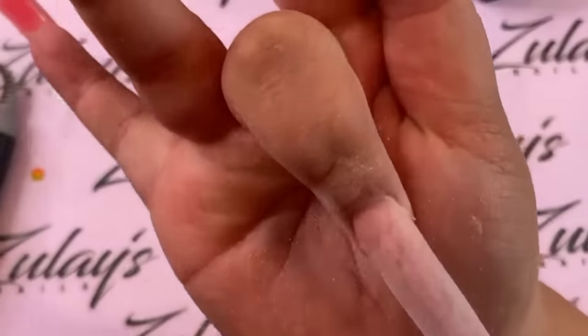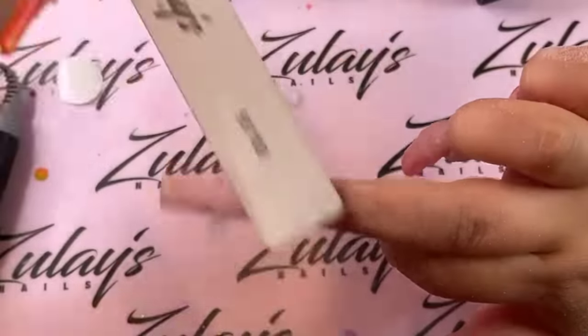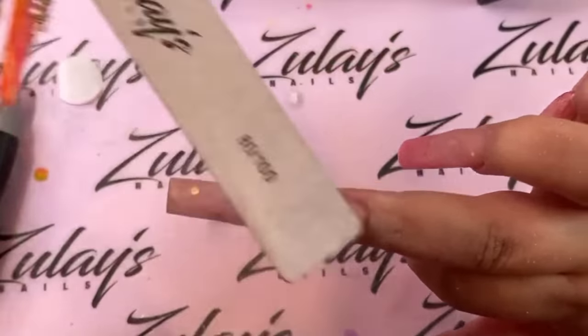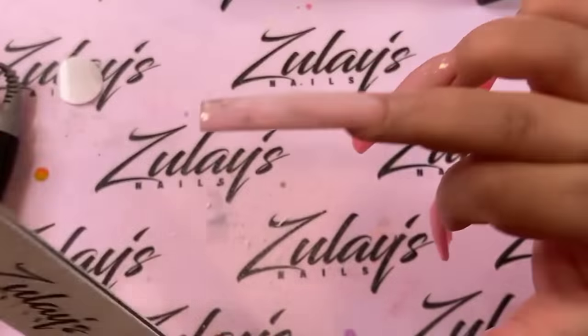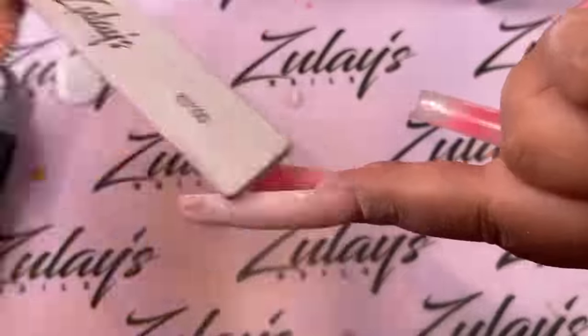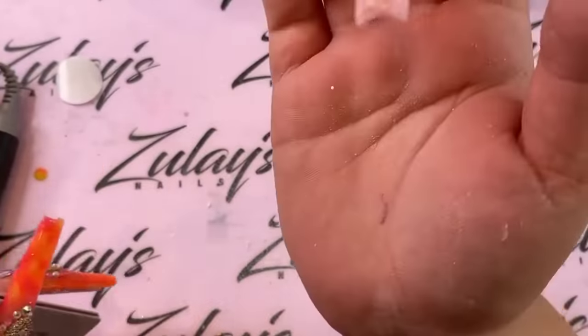Oh, the C-curve. I was thinking of doing C-curve on myself today. Hello, Oscar. How are you? I be putting in the work today with these lumpy nails.